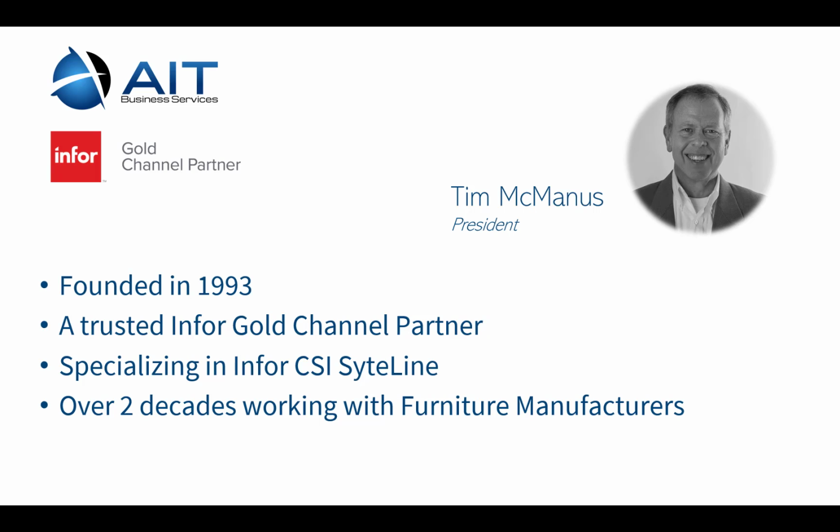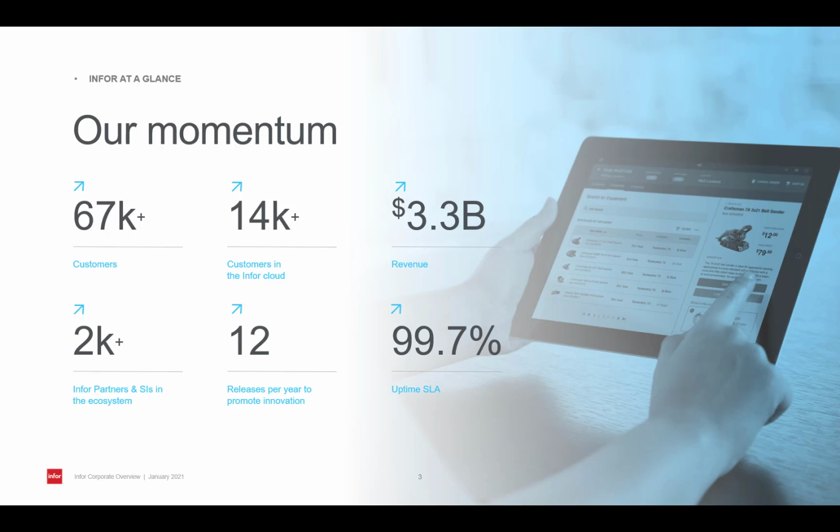Anyway, also within this career of ours, we've been working with a lot of furniture manufacturers, probably close to 25 years with a number of furniture manufacturers. And there are some unique things about furniture that I thought we would share today. And what I'd like to do is go over a little bit of what Infor is, what Infor CloudSuite is, and then kind of go into some of the specific challenges for furniture manufacturers.